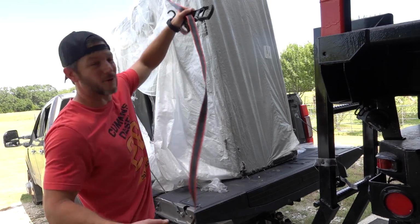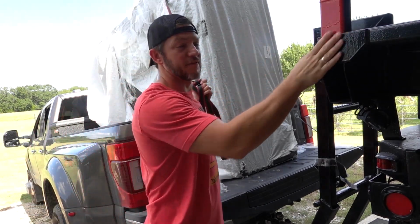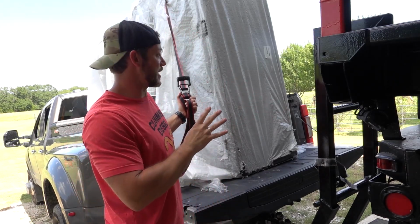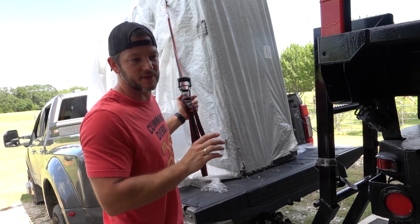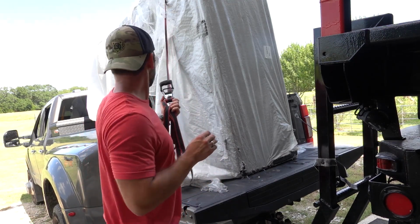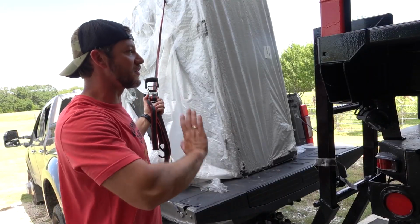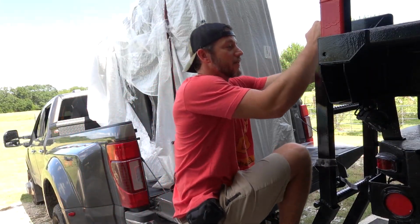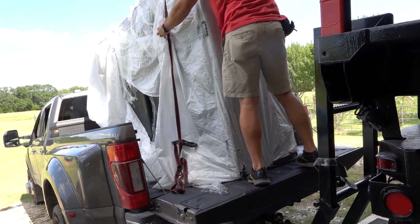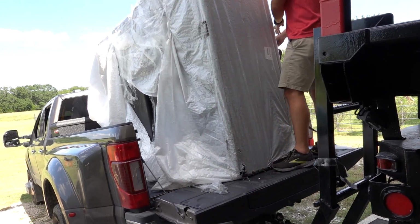I'll be honest, I ordered this thing weeks ago, and I measured the bed of the fire truck, and then I went to this website that just has tons of tanks with tons of different dimensions, and I picked one that I thought would be best for the truck. Now, seeing it in person, it looks scary. It should fit, based on the measurements, but I'm a little bit nervous that it's going to be too big. It also is very hard to move up there by myself.